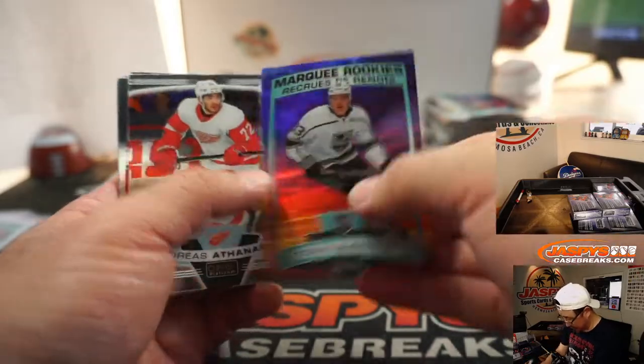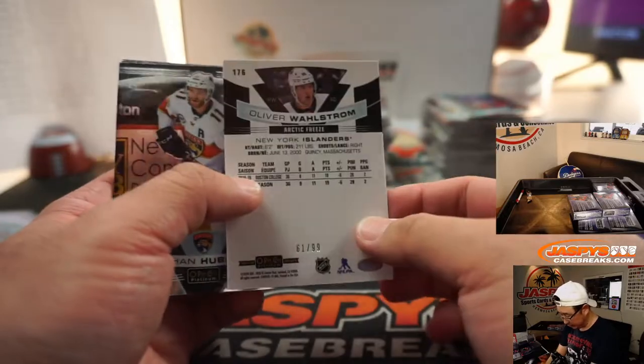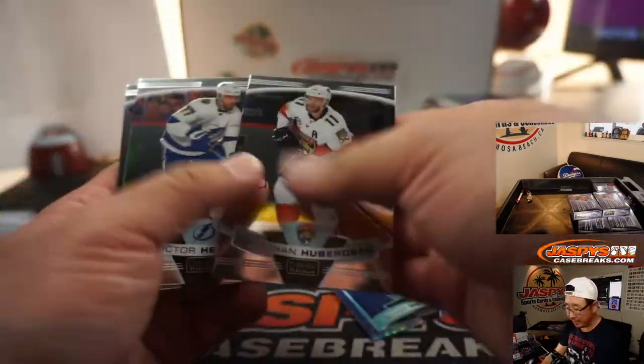I think these are numbered on the back, right? No, they will ship though. That looks a little different. Some sort of Arctic Freeze. Nice. 61 out of 99.